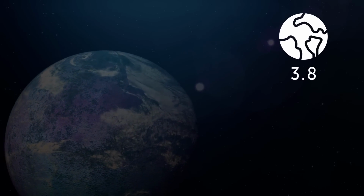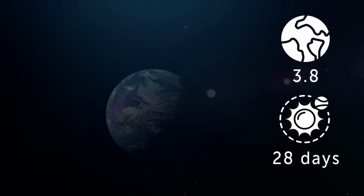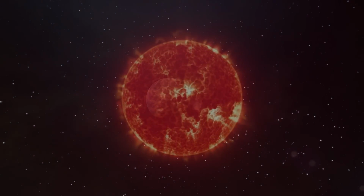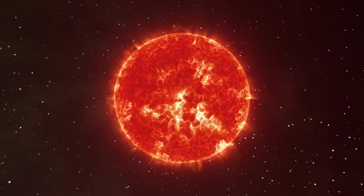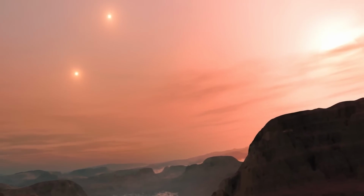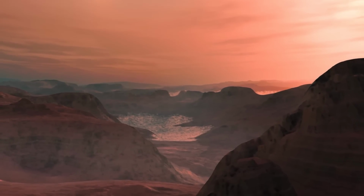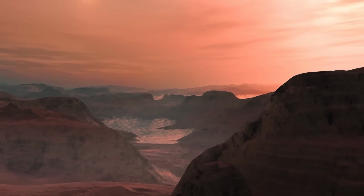The planet itself is around 3.8 times as massive as Earth and completes one orbit around its host star within 28 days. In other words, a year on that Earth-like planet is 13 times shorter than a year on our planet. Luckily, the star is a cool red dwarf, so the exoplanet most likely lies in its habitable zone. But there's still a chance that this world might be regularly baked by the flares coming from its parent star, which is not cool on many different levels.